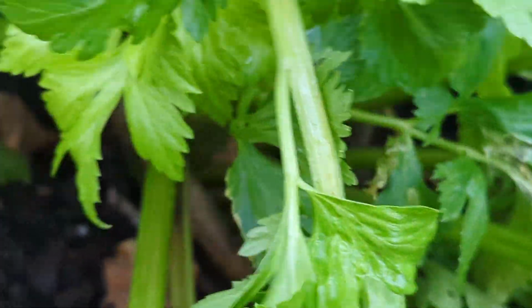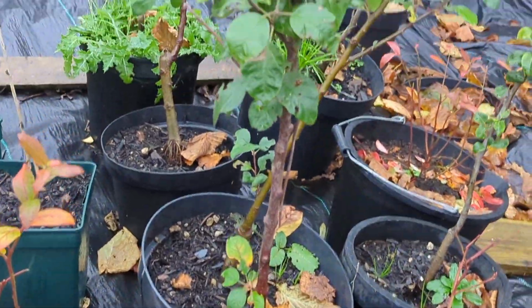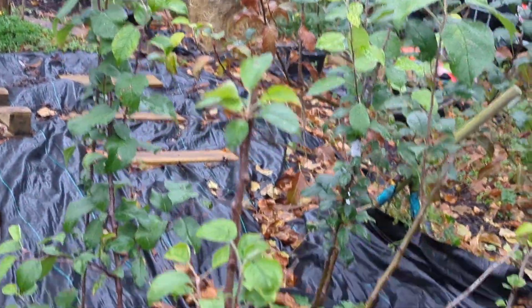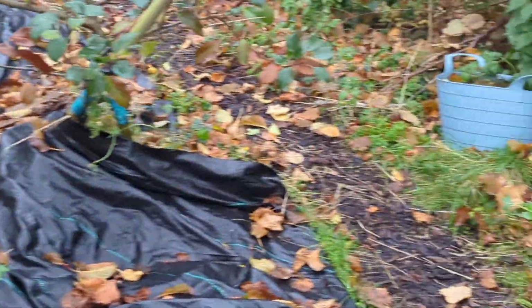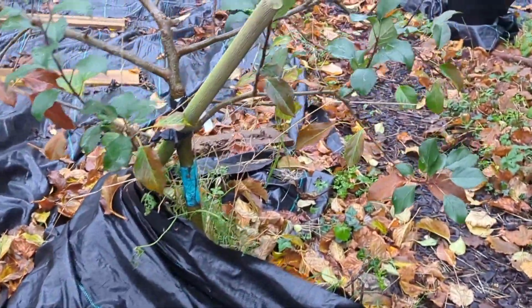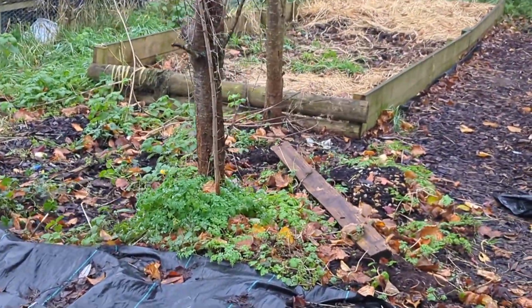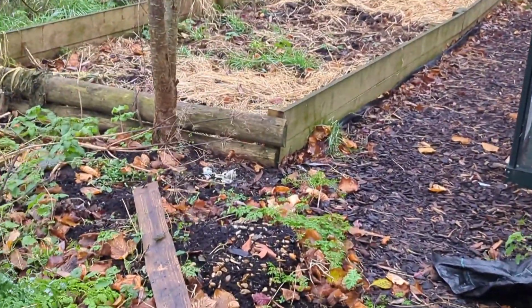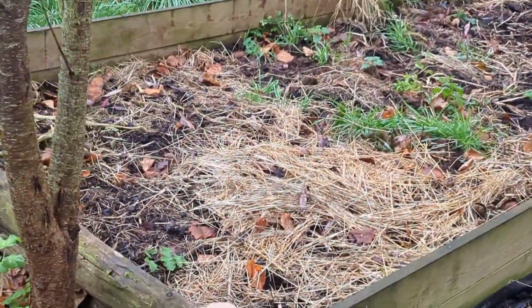Look at my celeriac. Still good, still not succumbed to the frost. I'm amazed at that, actually. So these are the very inexpensive apple trees and pear trees. Yes, we haven't done any more with the potato bed, but that can be done any day. That can be done next week.